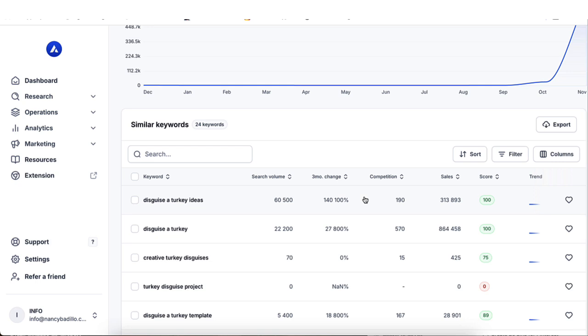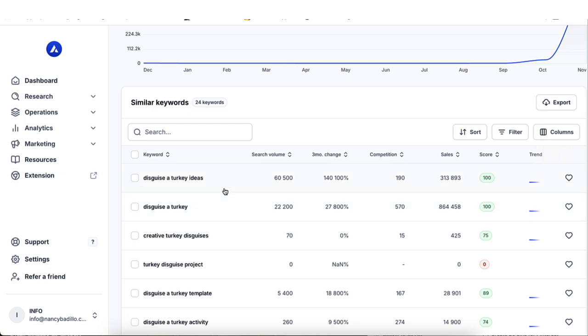You might get a few sales here and there, but nothing crazy like if you would have done it in October. And what you would do is, let's say this is an idea that you want to do next year, and you come back in October and you see that's trending. This is what you would do.